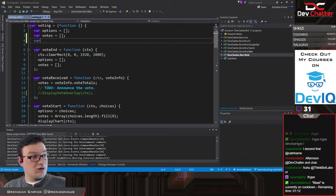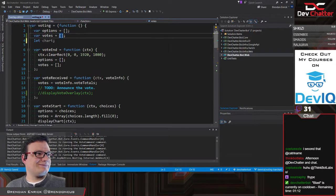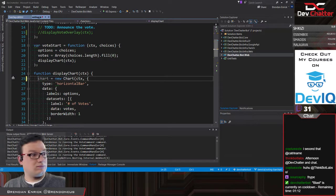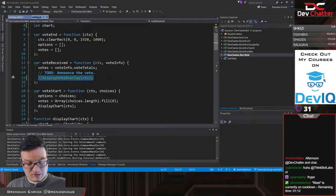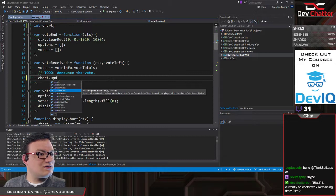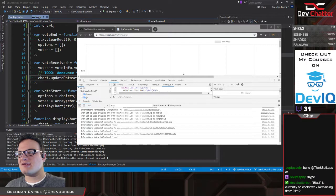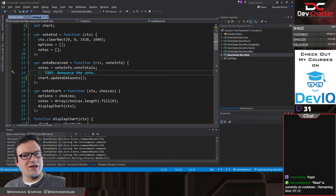Alright, so here's what we're gonna do. Var chart. I guess I could let a chart, right? Chart equals that, and then when we get a vote, instead of updating there, I want to say chart update. Updates all data sets. Updates all data sets? That actually sounds really good. Will that do it without making any actual changes, guys? I like it. That'd work well if that's a thing.